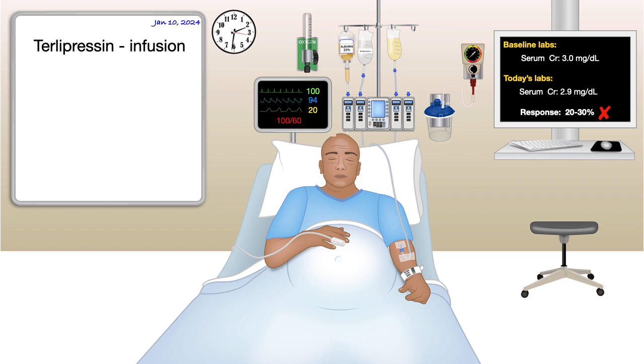Continue the therapy, and then you come to day 8. Still, the serum creatinine is stuck at 2.9 milligrams per deciliter. We started with a baseline of 3 milligrams per deciliter. So what do you do? You increase the dose to 10 milligrams per day. And then on day 10, the serum creatinine budged a little bit down, 2.7 milligrams per deciliter. Can't say that it met the criteria for response. So you increase the dose to 12 milligrams per day. Then basically you reach the maximum dose of 12 milligrams per day, and you continue the dose on day 12.